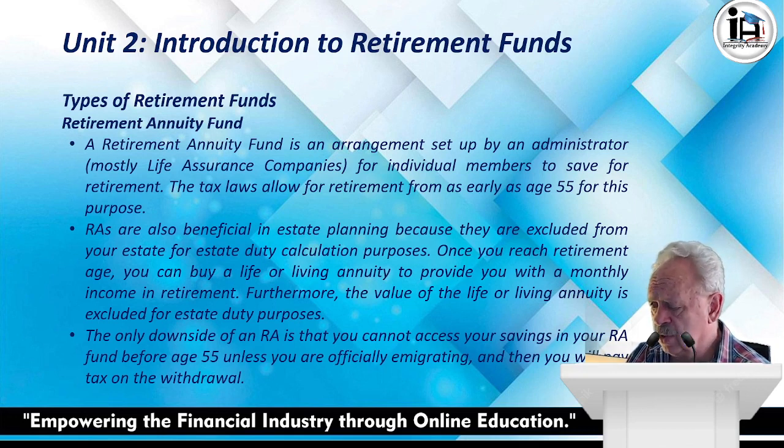Now, the same with pension and provident funds and preservation funds. They do not go into the estate for estate duty purposes. Once you reach retirement age, you can buy a life or a living annuity to provide you with a monthly income in retirement. Furthermore, the value of the life or the living annuity is excluded from estate duty purposes. The only downside of a retirement annuity is that you cannot access your saving in a retirement annuity fund before the age of 55 unless you are officially emigrating, and then you will pay tax on that withdrawal amount.